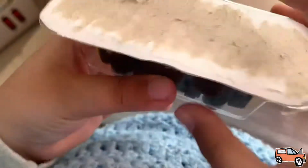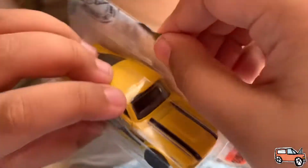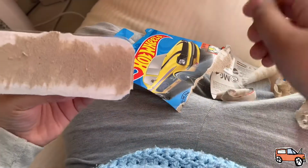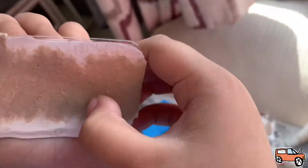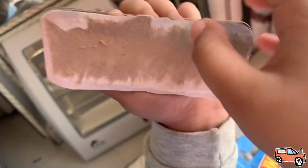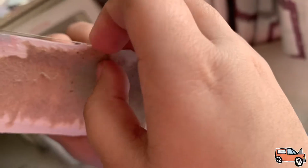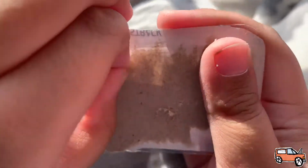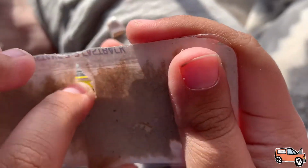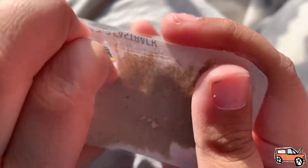Open. Still there. I just did a hole now, so I can do it. Just do it.